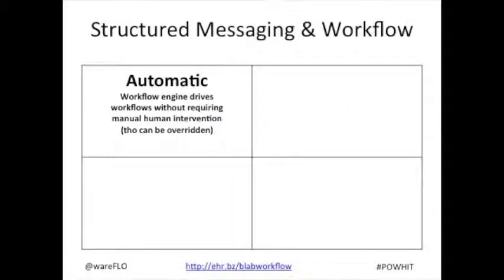All right, what are the major benefits of structured workflow? Number one, automaticity. Because you have a workflow engine, and it's in the software, instead of a human workflow engine, it's a software workflow engine, it can recognize and be triggered and do things without manual human intervention. Although this can be overridden. So if the workflow engine consults a rule and sends you something, and maybe someone didn't code something right, you can always say, well, no, that doesn't apply to me. And if you don't, then there are fallback rule business logic.